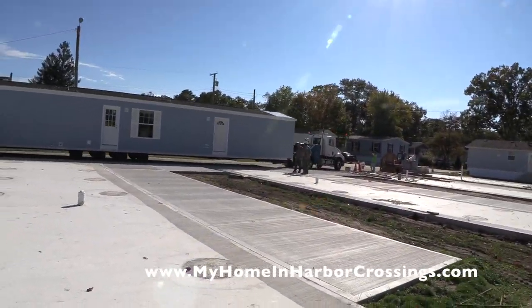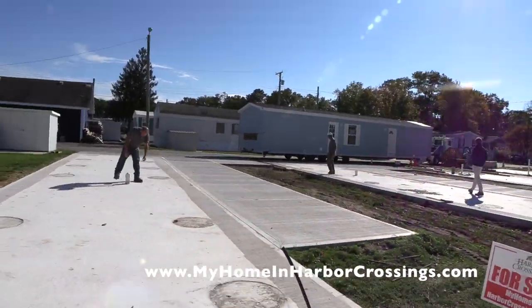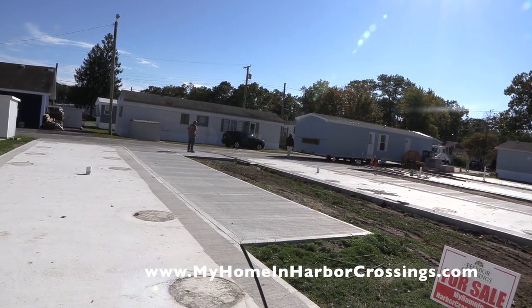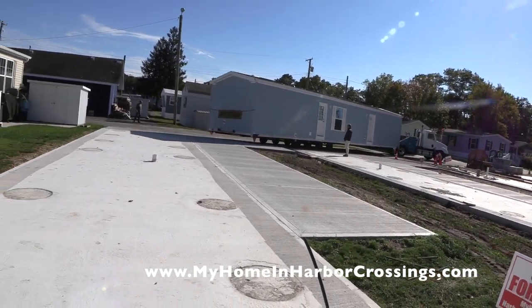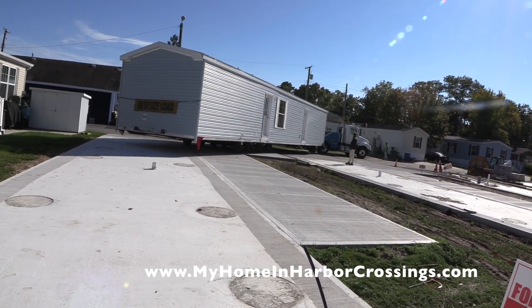Here you see your water and your sewer connections underneath the house. When a house arrives, we have about a 38-point checklist, and much of it has to do with connecting the utilities: the electric, the water, the sewer, the gas. This is a natural gas community, and it is city sewer and city water.